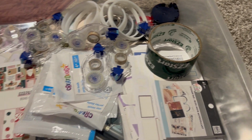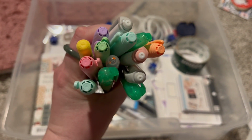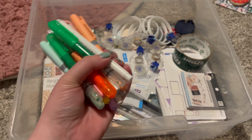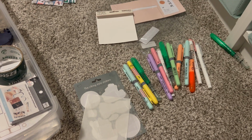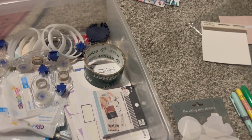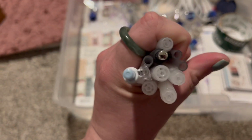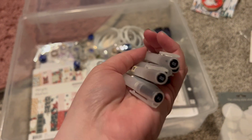I used this many highlighters. I think it's 1, 2, 3, 6, 9, 12, 14 highlighters. I really got into annotating and highlighting in books this year. I am currently using like 3 more highlighters, so already off to a good start. I used 3, 6, 9, 10 pens. That's pretty much on track for what I use, like average per year.